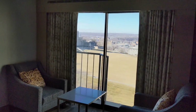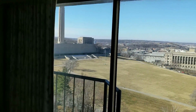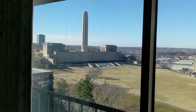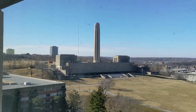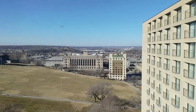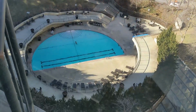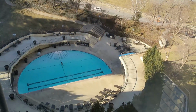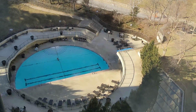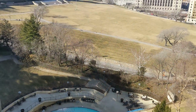And over here, we do have a great view. Got the World War memorial right there. That's perfect. Let me come over here. We got some more historic buildings. And then down here, we can see the pool, and it's wintertime, and we got a dude out there enjoying it. Why not? But this is a pretty nice view.